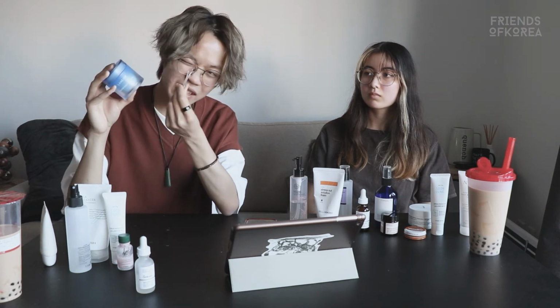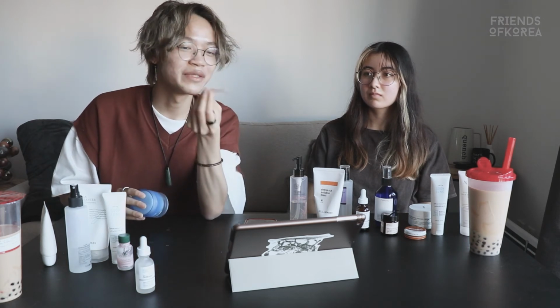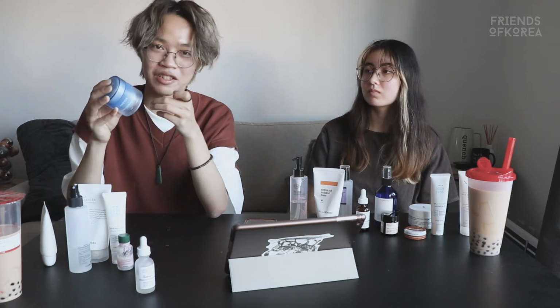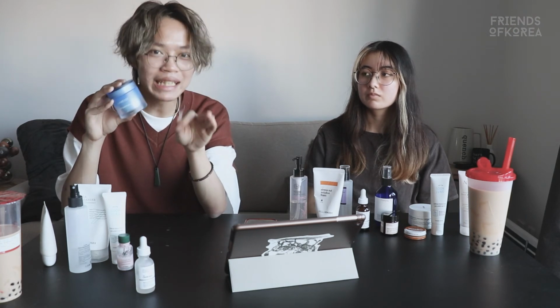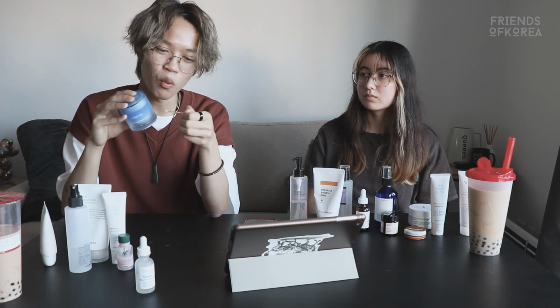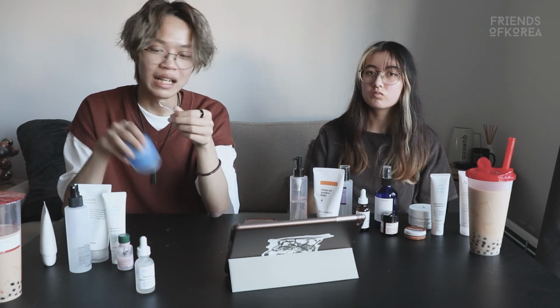It also comes with this little spoon here, as you can see. I don't know if you can see that. It comes with a little spoon, even has the Laneige on it, funnily enough, so you don't touch the product, because that would be bad if you touch it every time. Use the spoon to scoop out the tiniest bit. You really don't need a lot. You think you need a lot when you first apply it, but you actually don't need that much at all. Even one spoon of that is probably enough for your whole face.